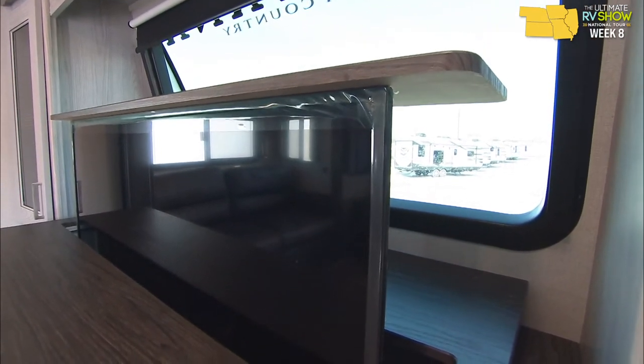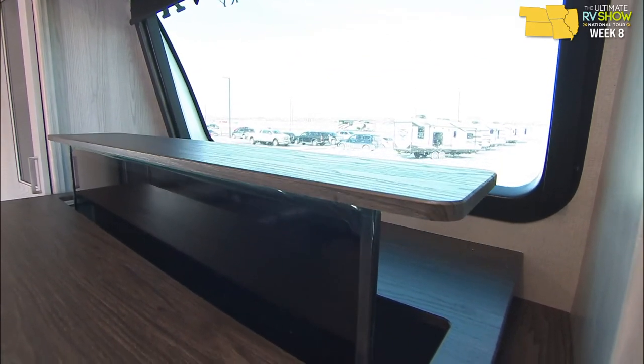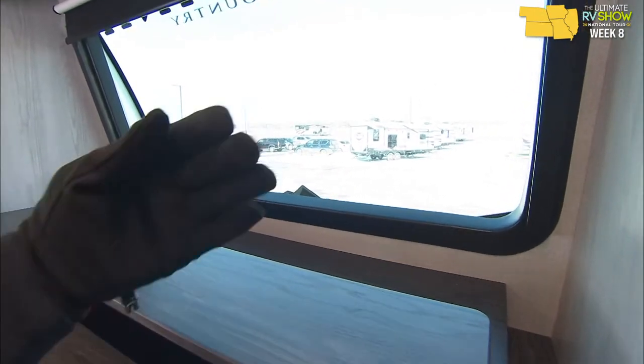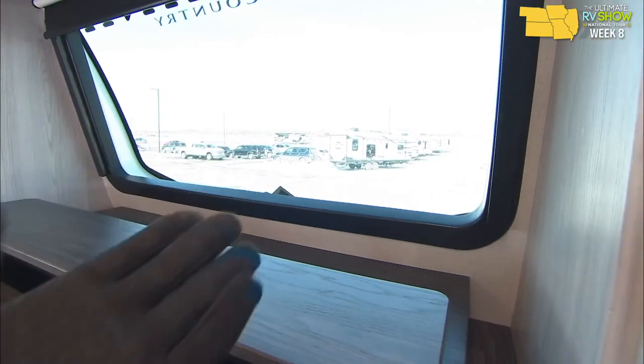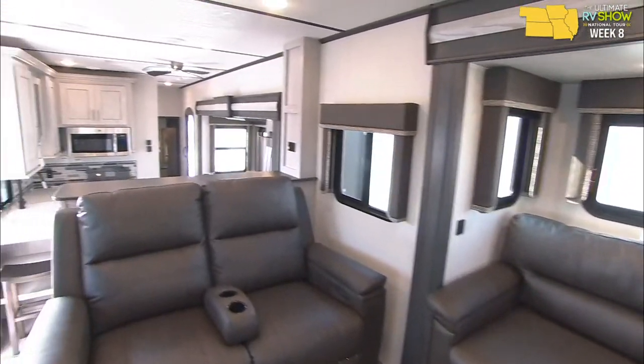We have one of those windows in our rig right now, and we love that window. It's such a big open window, and you can have some amazing views outside of that. So we really like how this one has that and then also the TV right there. How they've used this space in multiple ways is really cool about this rig.